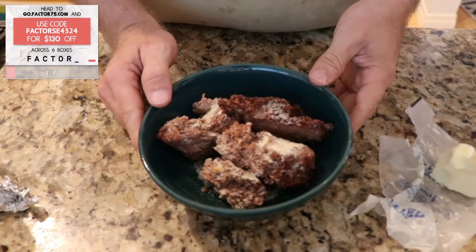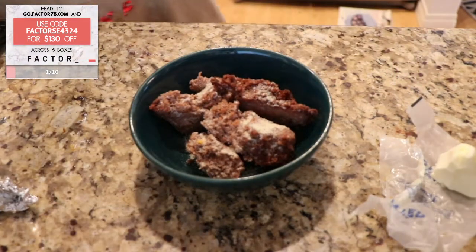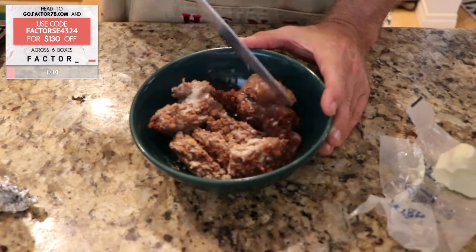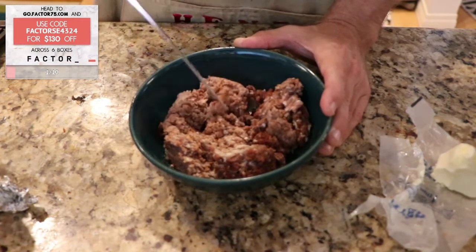We're gonna start stirring this around. You can use whatever utensil you have handy. I happen to have a spreading knife.